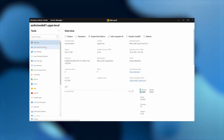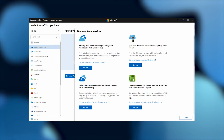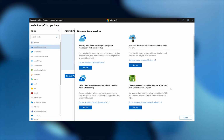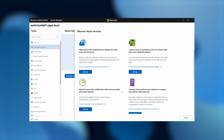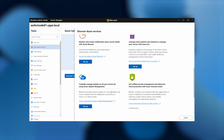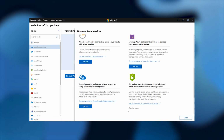Let's click on the Azure Hybrid Services and give that a second to load, because that's going to pull the latest information down for us about the Azure services. And you'll see Admin Center integrates and showcases a number of points of integration with Azure services. Backup, file sync for extending our local storage, network adapter for point-to-site VPN for on-premises servers to an Azure VNet, site recovery, which we'll look at more in a moment, integration with Azure Monitor for logging and alerting, applying policies, update management, protecting your environment with integration with the Security Center. And some of them say coming soon, but some of them are available in preview on the left, as you can see there as well.